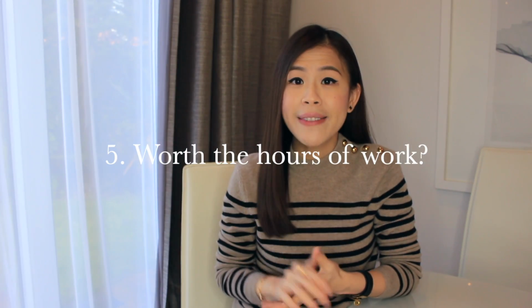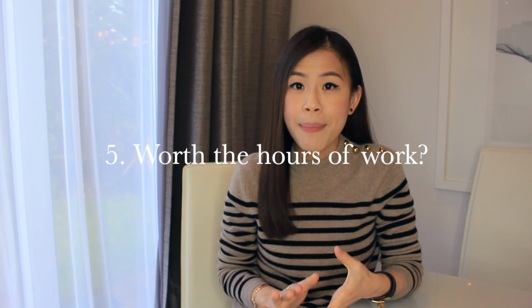Tip number 5 to cut down on impulse shopping is to estimate how many hours you have to work to cover the cost of your purchase. Now this one might sound a bit off-putting, but it can really put things into perspective for you. The mathematics is quite simple. So for example, if you're getting paid £50 an hour, you have to work 10 hours to get a pair of shoes that cost £500. So take a moment to consider if these shoes are worth 10 hours of work. If you have the slightest doubt, walk away.